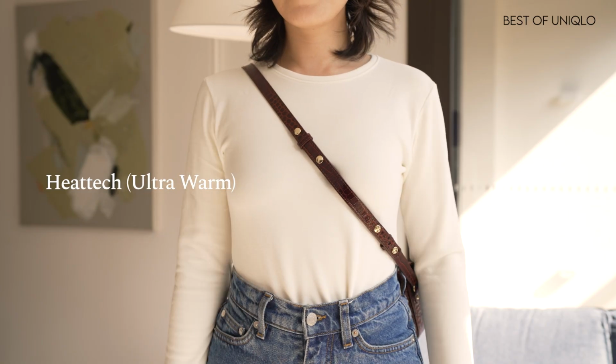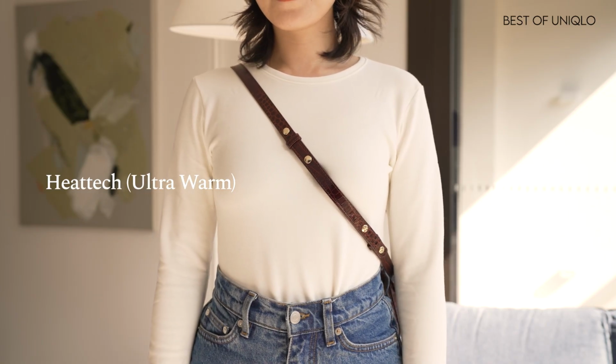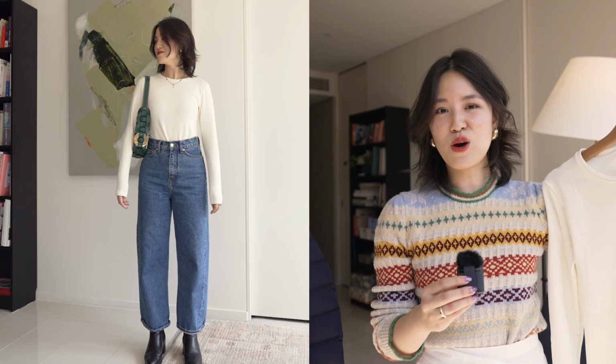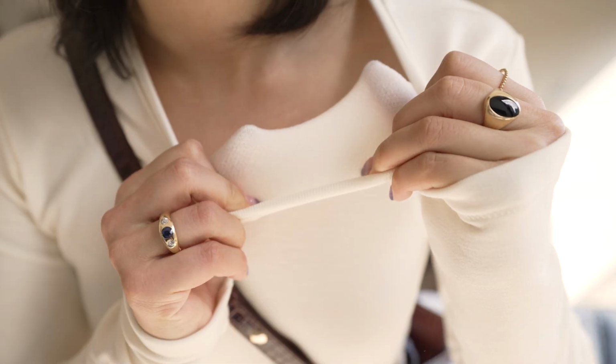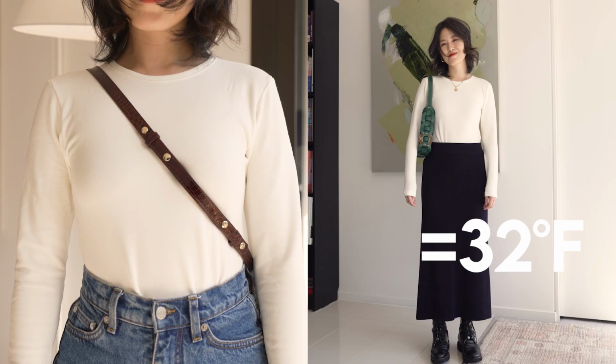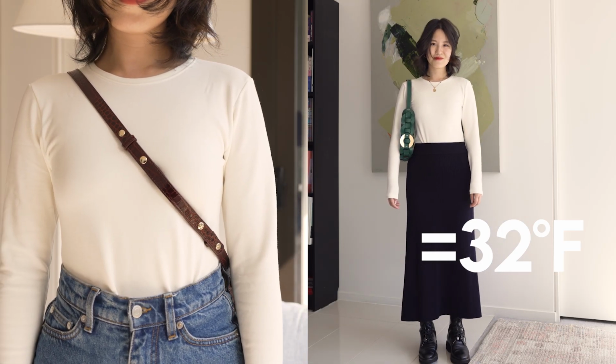I'm gonna start off with Heattech today, and I'll keep this one short because I know a lot of people know about this already. I've always had a black one in my wardrobe, and recently I decided to go for a cream one as well. This is the Ultra Warm Heattech line, and it's marketed to be 2.25 times warmer than the regular. So because I have both, I can definitely say that this does feel twice as warm, just because you've got this fluffy fleece kind of lining on the inside, whereas the thinnest one doesn't have that. It's also meant to hold up to temperatures around 0 degrees Celsius, so this is definitely something I'll be packing with me when I travel.